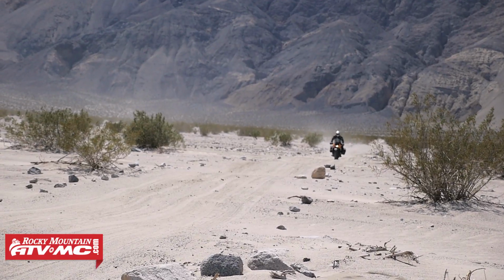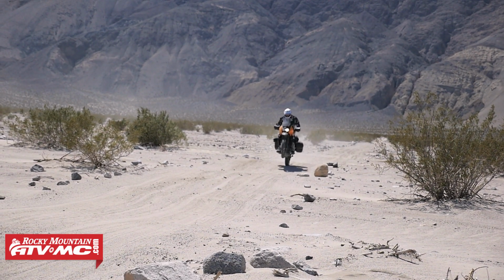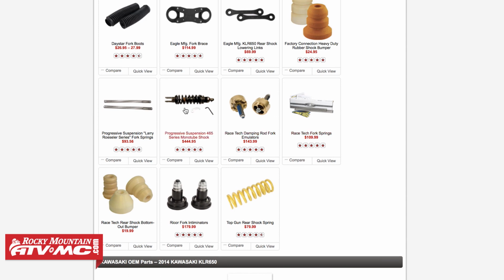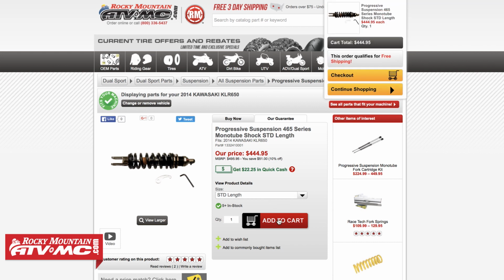Next up is the suspension. The stock suspension is sprung really soft and valved really soft. So on the back end, on the shock, we put on a progressive shock. It's a lot stiffer, it's valved a lot better. If you're carrying luggage, it works really well. It's just a huge improvement overall.